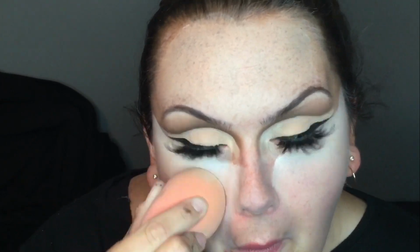And I always blend along the outer, and then kind of slowly work my way in towards the inner portion of the eye, just because the sponge I use by Real Techniques is very large. So that's what I use to blend is my pinky.